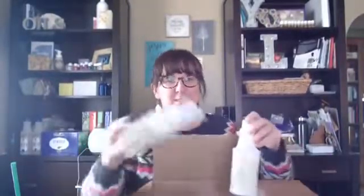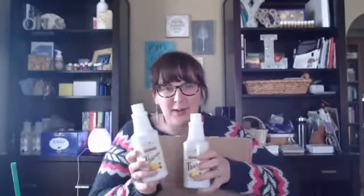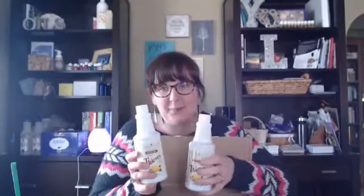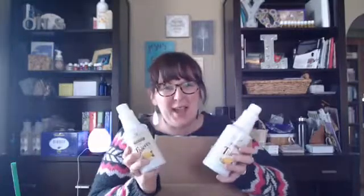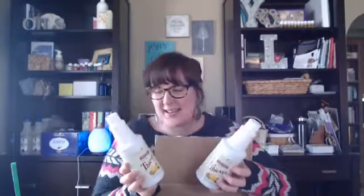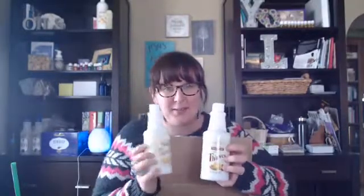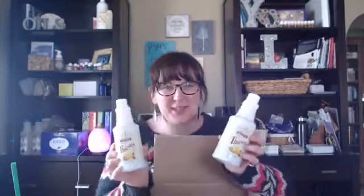And then I got 2 Thieves cleaners. Okay, one of these was free just for ordering a certain amount, which is super cool. And then the other one was for a friend who wanted to try this. Hey Beth, I am always telling everybody about the Thieves cleaner because it is super awesome, plant-based, has the power of the Thieves Blend essential oils, which smells like Christmas.